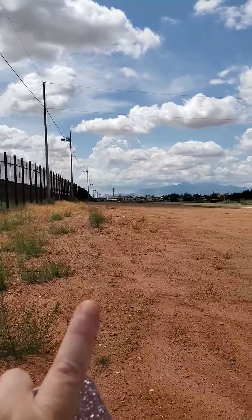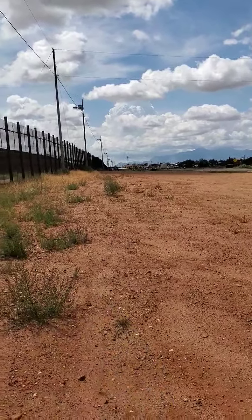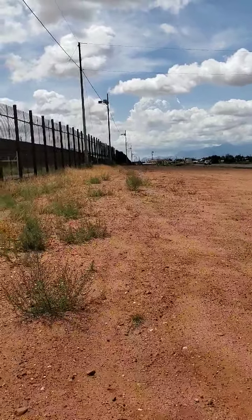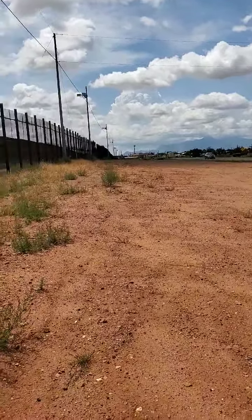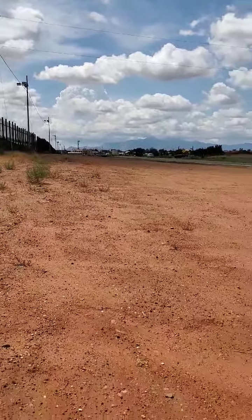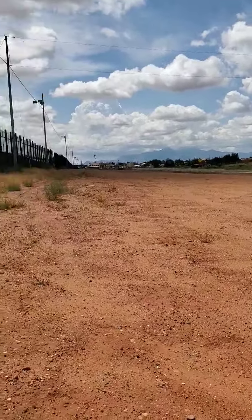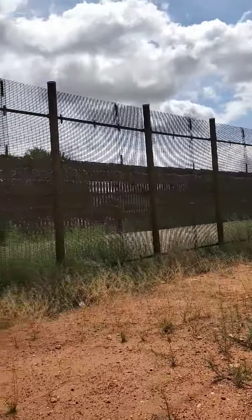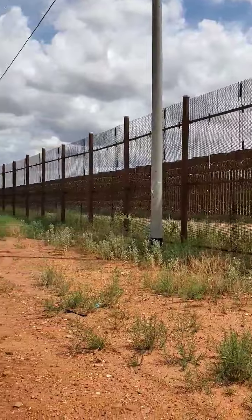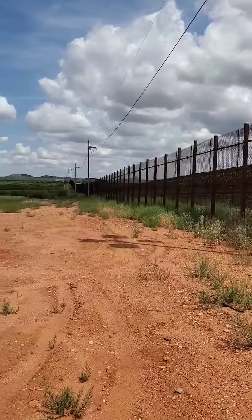Way down over here is the port of entry at Naco, which we're not going to go through because neither me or Mr. Atomic has a real ID or passport or anything like that. And yeah, we're not going to do that. So I just wanted to take a minute and show you, this is in Naco. We're going to do some hunting and see what we can find.